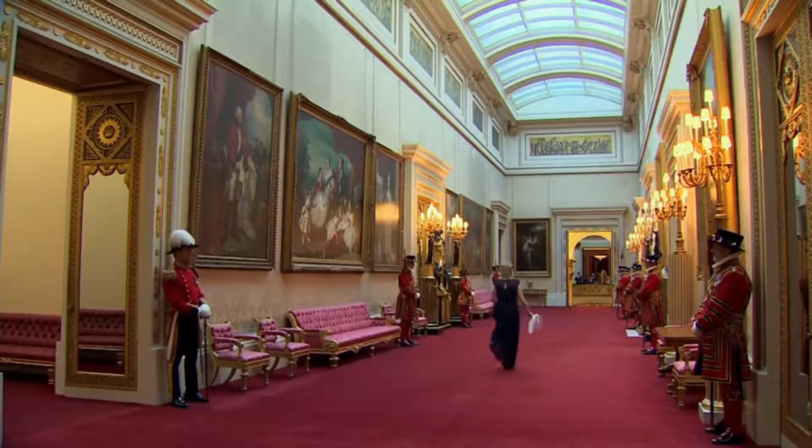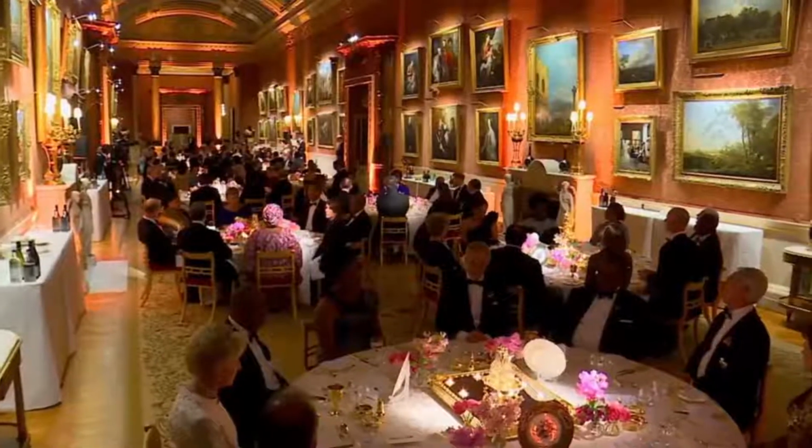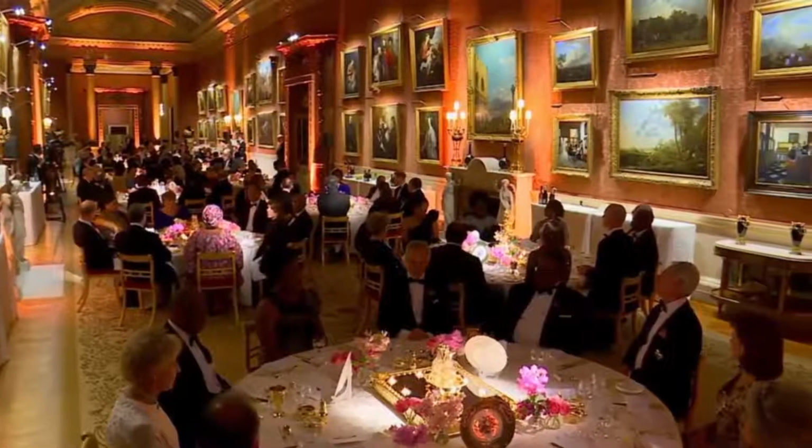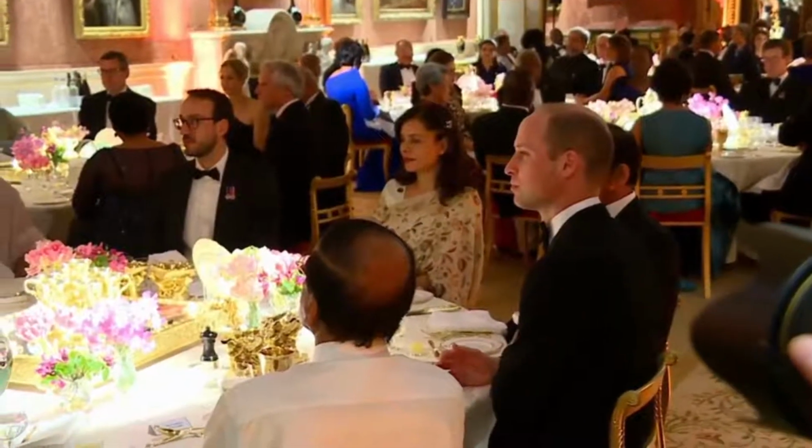Buckingham Palace is a royal HQ, the office. And it's in the 19 staterooms that the real business of monarchy happens, entertaining on a grand scale.